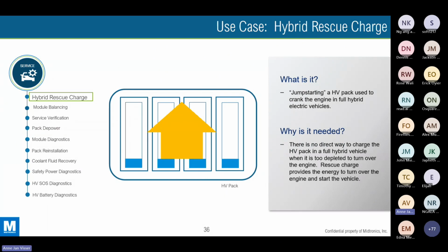The next use case is basically what we call hybrid rescue charge. We shortly touched on this topic on the 12-volt battery side, where we noticed that a lot of hybrid cars do not use the 12-volt battery to crank the engine, which is still there in a hybrid. However, the EV pack is being used for that. The problem arises when that hybrid pack is running below a certain threshold where it's not able to crank the engine anymore. In that case, you would be stuck in a situation where the car cannot crank the engine and cannot recover from the low hybrid battery.